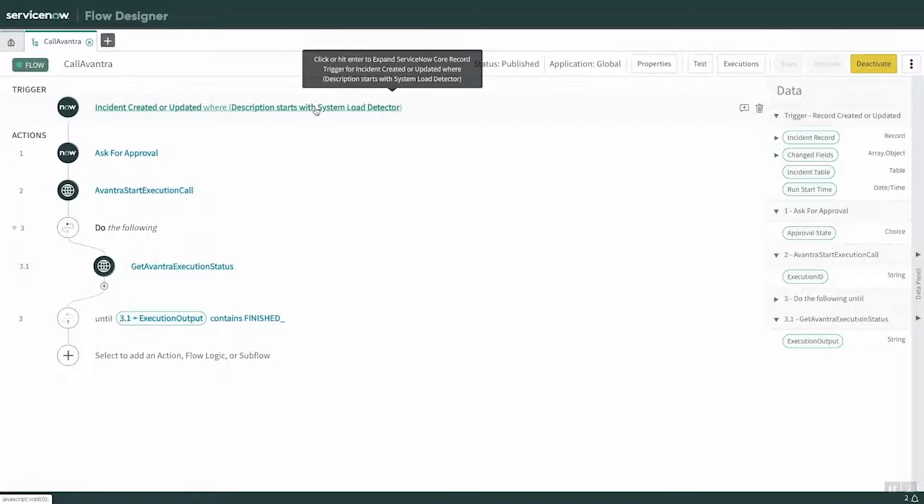With this particular workflow, which I designed with my Flow Designer, I can easily filter out those incident tickets that are coming from Avantra. In this case, this flow, as you can see on the screen, is using the incident table as a trigger. So as soon as an incident is created or updated, and the description field of that incident starts with system load detection, it will trigger the whole flow. As you can see here, this is the filter.